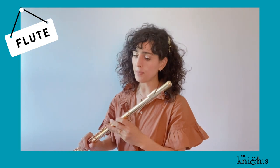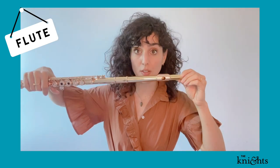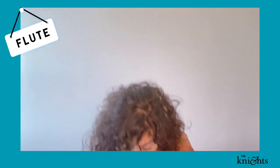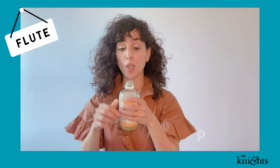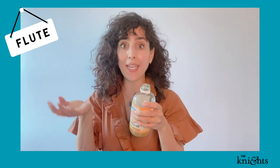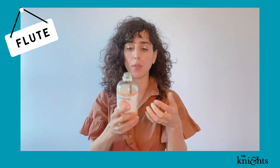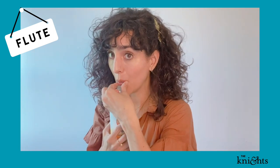Well, that's because I can't just put my air directly into the flute. I have to do something else. I have to blow across the top. So remember when I said you could make a flute out of anything? Well, you can also make anything into a flute, including bottles, right? So if I blow across the top of this bottle, I have a flute, kind of.